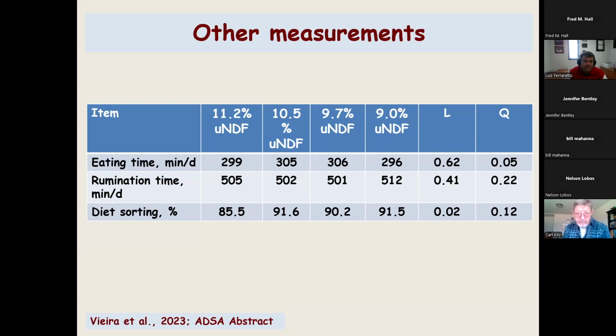So basically, you can see that for the 11.2% NDF diet, the cow sorted more against large particles in this diet, which happens to be the less digestible particles. Okay, so as you can see, there is some truth to that theory that I described to you earlier that is going on here. So the cows did eat less and they spent more time sorting, very likely, and produced less milk when fed the less digestible silage.